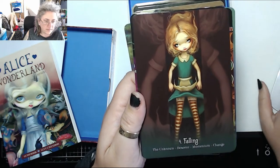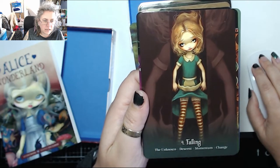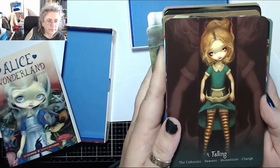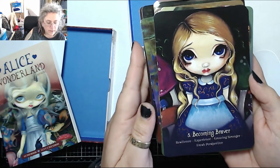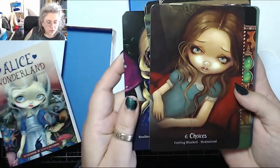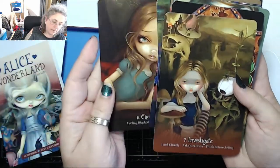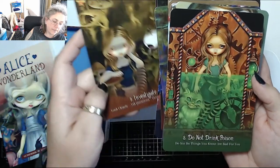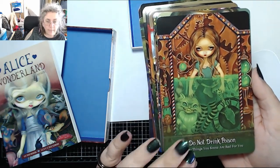Let's see if I can just bring that into focus a little bit more for you so that you can actually read it too. Oops. See how we get on there. Okay, next. Becoming braver, resilience, experience, growing stronger, and a fresh perspective. Choices, feeling blocked or restrained. Investigate, look closely, ask questions, think before acting. Do not drink poison, that's good advice. Do not do things you know are bad for you.